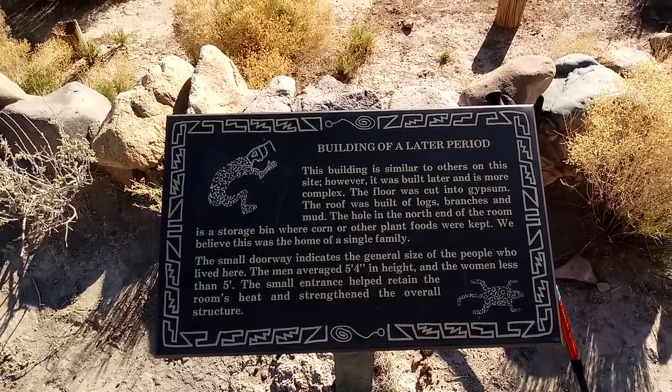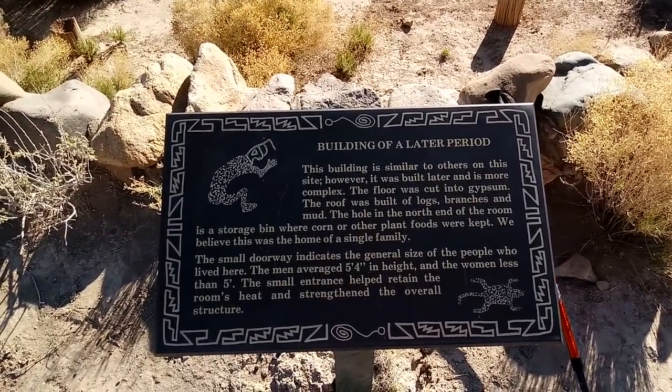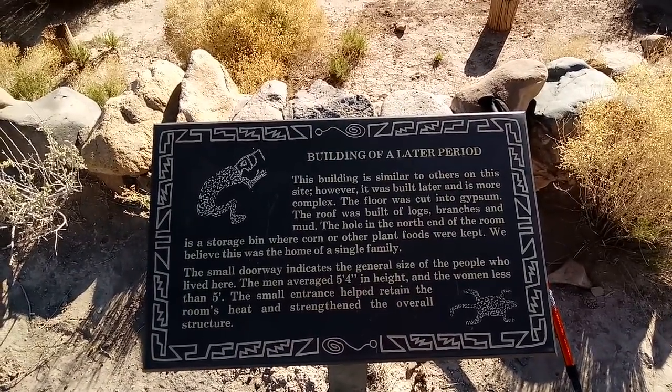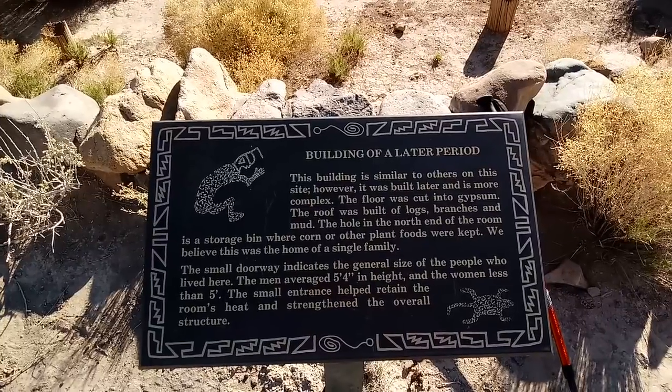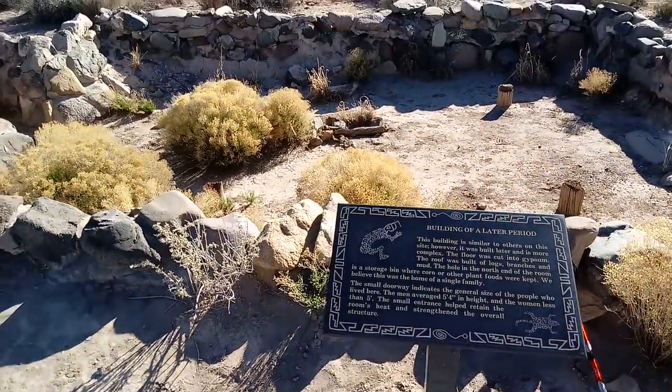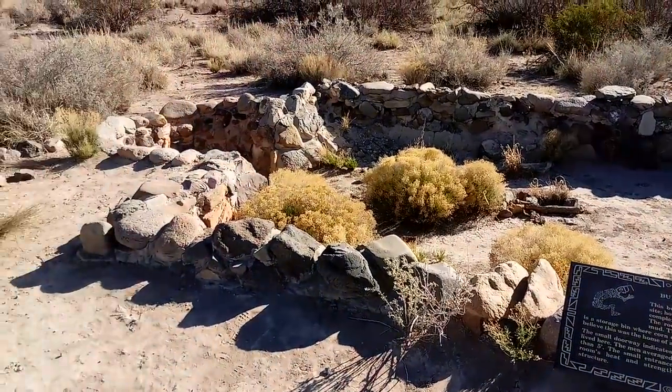The small doorway indicates the general size of the people who lived here. The men averaged 5.4 inches in height and the women less than 5 feet. The small entrance helped retain the room's heat and strengthen the overall structure. And I'll back off and let you see it. But you see all these rocks here? That's what that is.